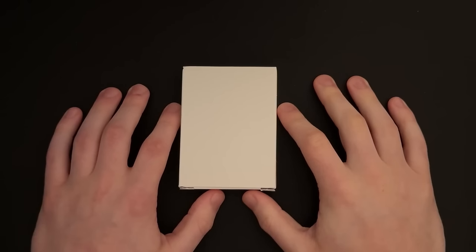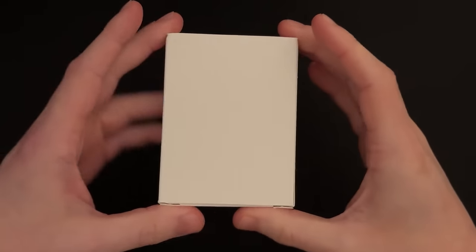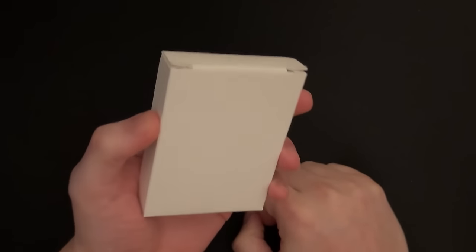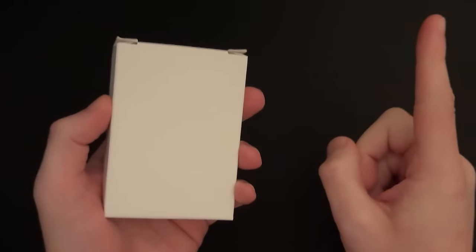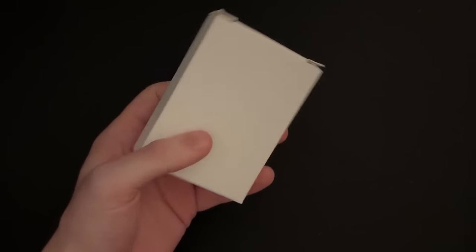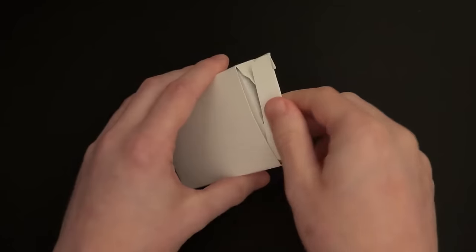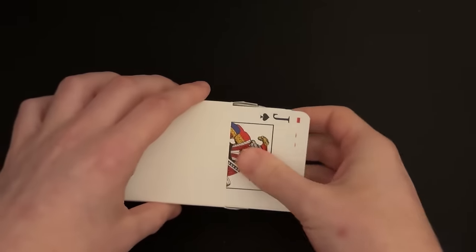Something very special to the end, because I have this mystery deck. It's just in a plain box. What's so special and, well, funny about this deck? Well, firstly, if you have just skipped to the end of the video, shame on you, shame on you. But this deck is a deck that I got as a present. I got this last year as a gift from one of my family members.